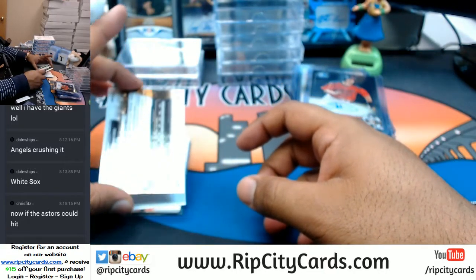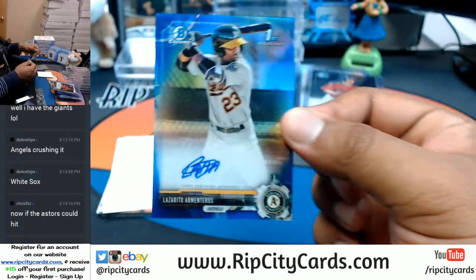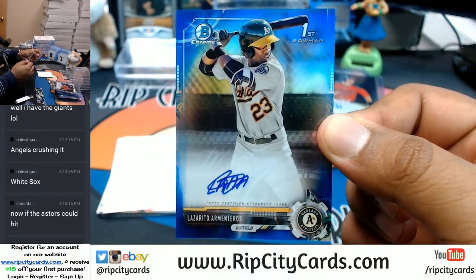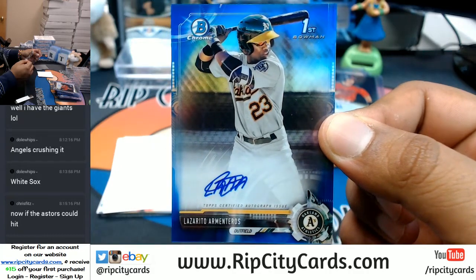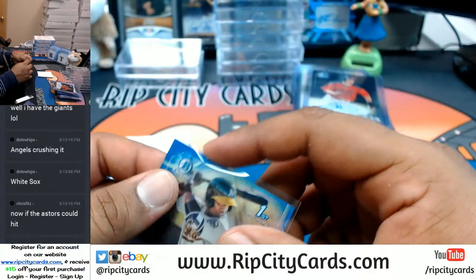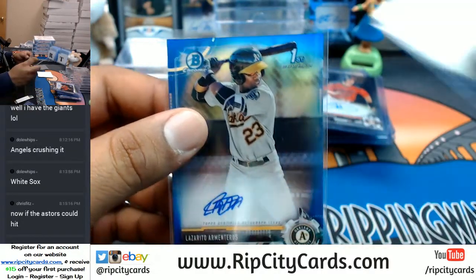Oh, this is a huge card. Lazarito Armenteros for the A's. That's a big card, guys. That's numbered to 150. That is huge. Huge, I tell you.